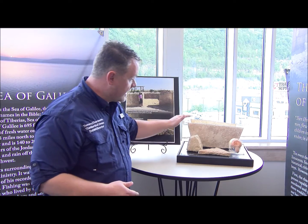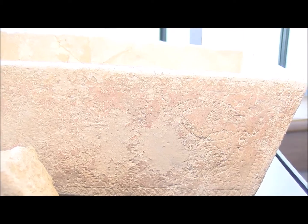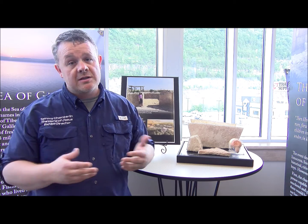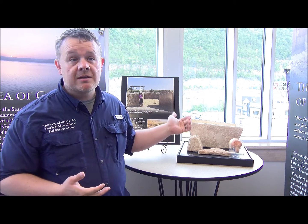Now on display right here is an authentic 1st century ossuary. You say, hey, Tommy, that's kind of small. That wouldn't work. It certainly wouldn't work for an adult. This is an ossuary of a baby, a child.